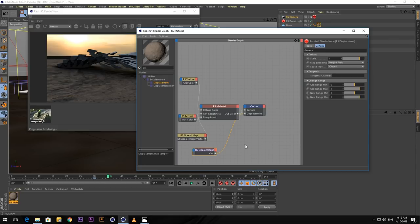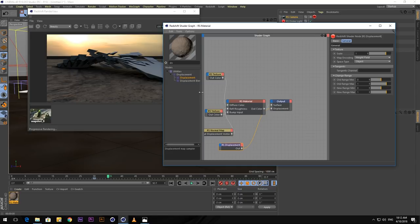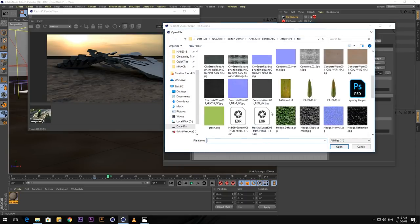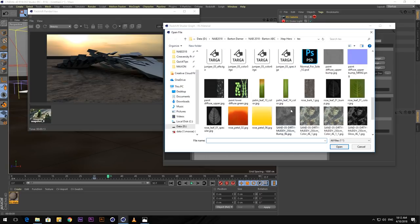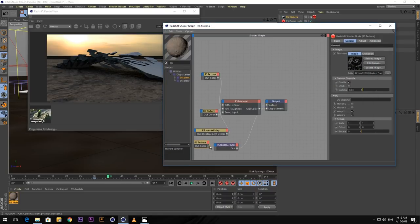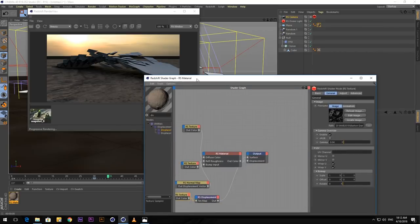So, let's see. What we want to do to be able to displace is we need another RS texture. So I'm going to hold down Control key, make a copy of that. And then I'm going to choose, again, just like another more extreme version to work with that's black and white. That way we can see the effects of it a little bit better. And I'm just going to go texture map. Now you'll notice it actually didn't do much. We didn't see anything happen.